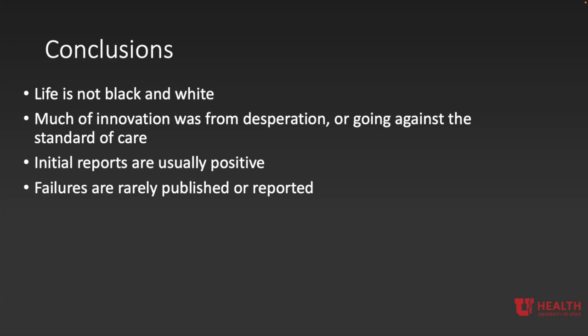Now, for bad ideas, the initial reports will often be positive, and failures will rarely be published or reported. But I think there's this delicate balance between being able to go against the grain and innovate, and also listening to failures and being studious and not being too early of an adopter.